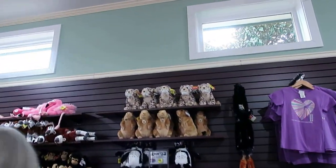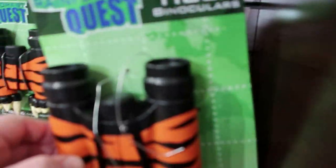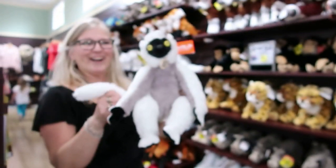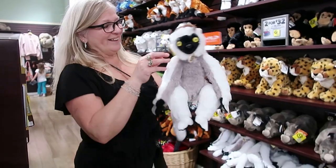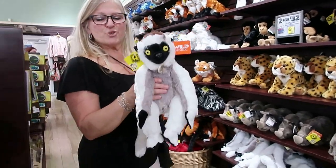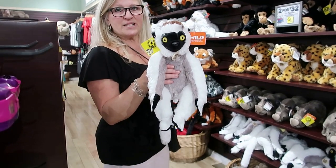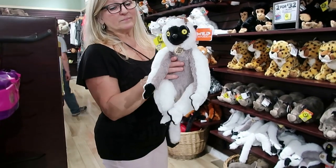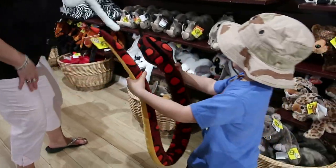There's your prairie dogs up there. It says Maryland Zoo. Bingo. Oh, here we go. Tigers. Oh, I love the lemurs. They were so adorable. I don't know if that was a lemur. 2 for $32. About $16 each. That's not much more than that little one back there. Those are adorable. There comes that snake again.